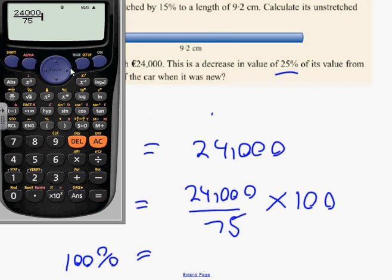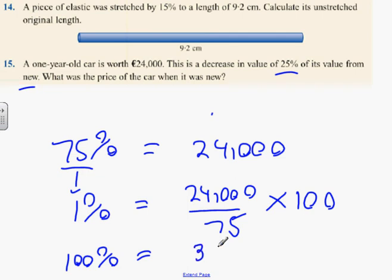So I'd imagine 32,000. There you go. Okay. Alright. How far does that leave us?